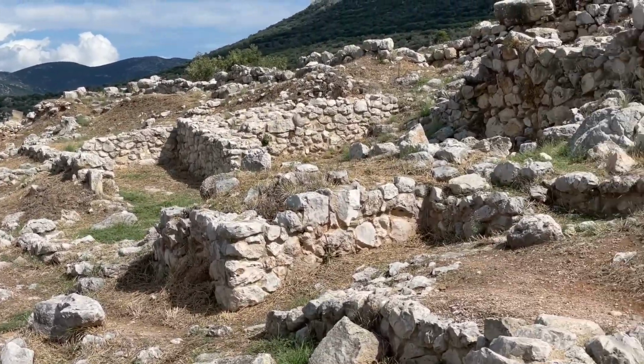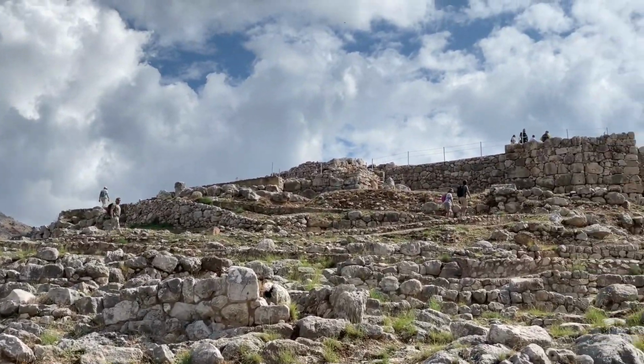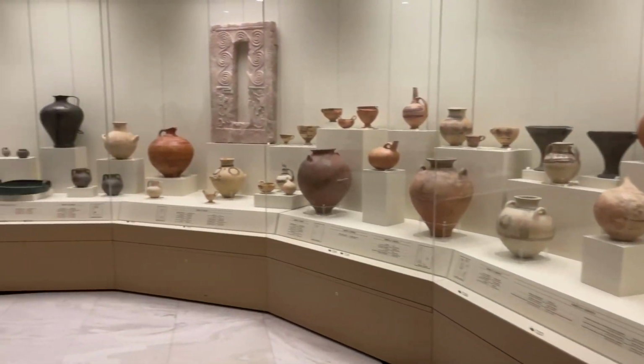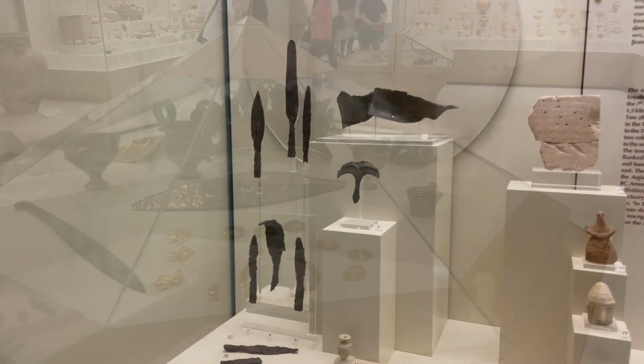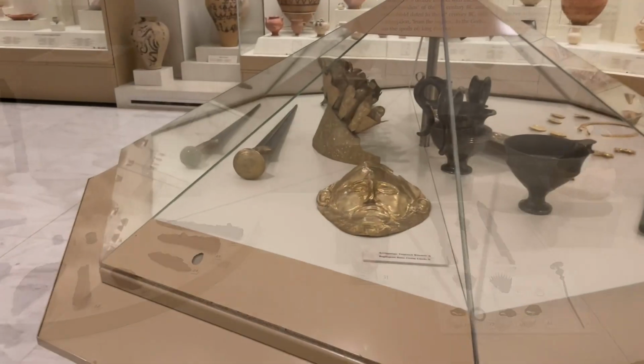I think this is why mythology arose. This is where Agamemnon was king. This is where they went from Greece to besiege Troy. And there's a fantastic museum detailing all the finds going back to that time, including a very famous golden mask known as the Mask of Agamemnon, although it probably has nothing to do with him at all.